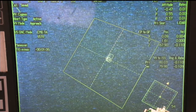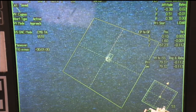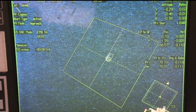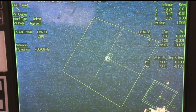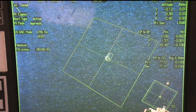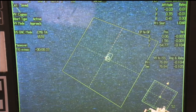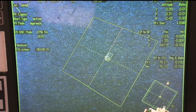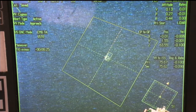You are looking at NASA astronaut Woody Hoburg's view. This is his interface for monitoring the operations. Although we are currently in an orbital nighttime, the astronauts on board have all of the data available to them. In the bottom right of your screen, you'll see VV to ISS, that's Visiting Vehicle to the International Space Station. It provides the meters, that's the distance the spacecraft is from the station, as well as the range rate. Since the vehicle is getting closer, that range rate is decreasing.